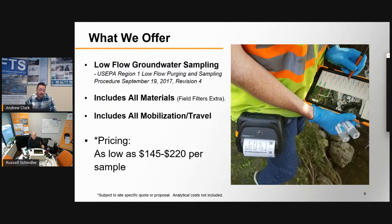We have flexible pricing options to fit every client's needs. As shown here, we can sample low flow procedures for as low as $145 a sample. And so I see it's written there, but I just want to clarify, Andrew, that includes all travel, all materials except for field filters. If you're doing like dissolved lead, it wouldn't include that. But that includes everything, right? If you quoted them $145. Yeah, Russell, exactly. Per the quote, it's going to include everything that you just mentioned.